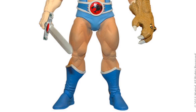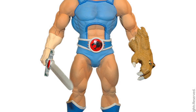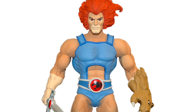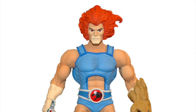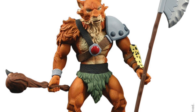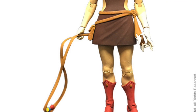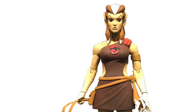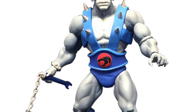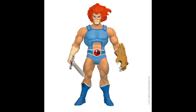So the figures that they're going to be releasing in 2016 are Lion-O, which is going to be released through Mattel Collector, and that figure's release date is going to be September 2016. Then we're going to get Jackleman, one of the mutants, and he's going to be released on October 16th. And then Pumyra, which is going to be released on November 16th. And finally Panthro, which is going to be released on December 16th. Now that's the four figures, and then there is going to be a club exclusive figure.